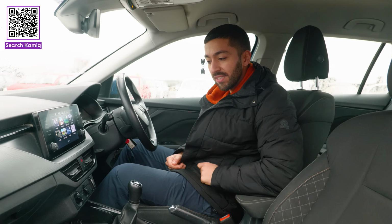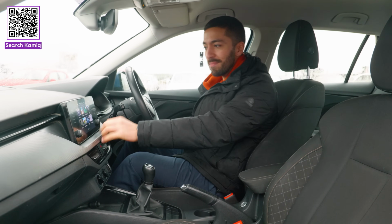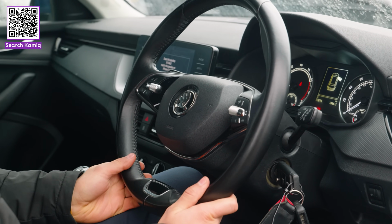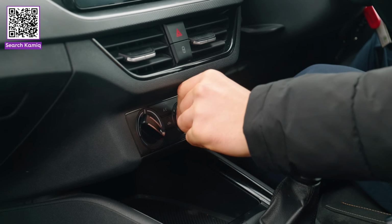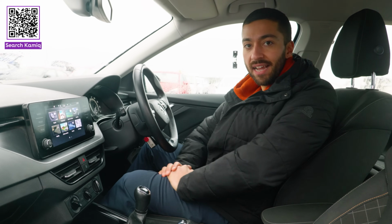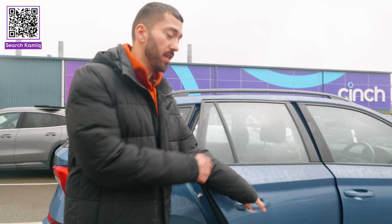But where you really notice this car's level below the other stuff is in the materials, because it's quite scratchy pretty much everywhere. But Skoda owners wouldn't call it scratchy. I think they would call it tough and functional and hardy. And you've obviously got manual switches and controls as well to make driving easy, even when you want to fumble with the aircon.